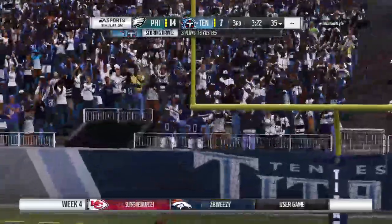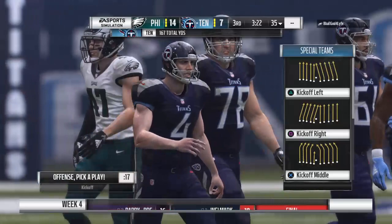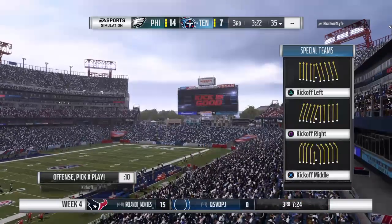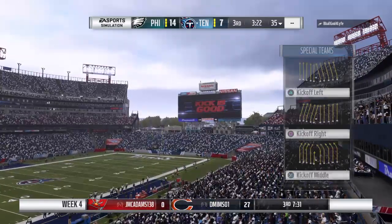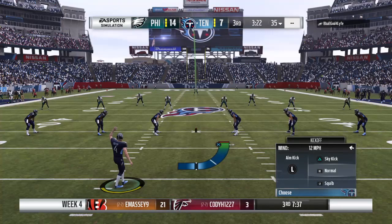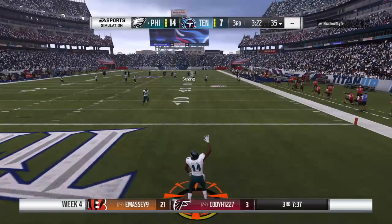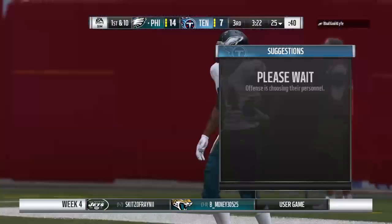Extra point hugged the upright a bit, but he gets it to go. And that'll make our score 14-7. Now here's Suckup out to kick it away. And no return on this one as the fair catch is signaled for and taken.